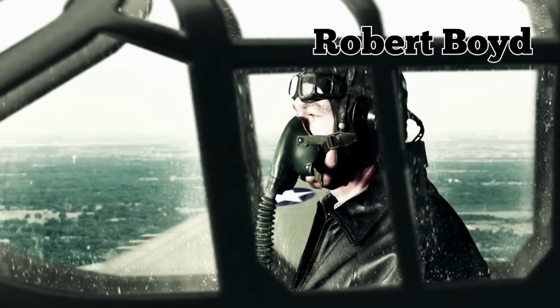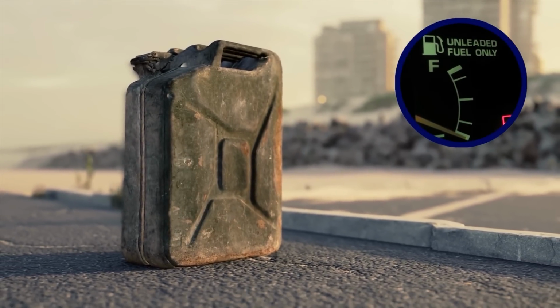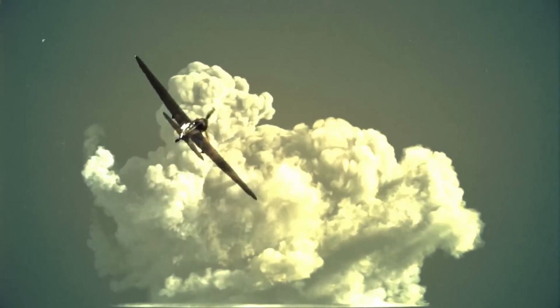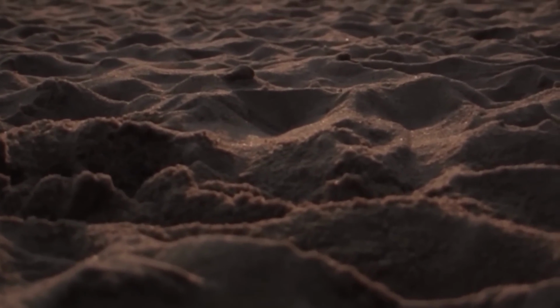Air Corps pilot Lieutenant Robert Boyd was flying a P-47 along the American East Coast on June 29, 1944, when he forgot to switch to his auxiliary fuel tanks and ran out of gas. He crash-landed along Ocean Isle Beach in North Carolina and was fortunate enough to walk away from the wreck uninjured. At the time, the area was sparsely populated. The downed plane was left at the crash site, where it became buried in the sand.